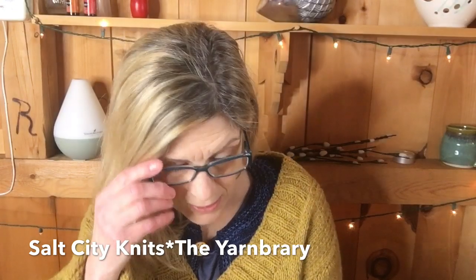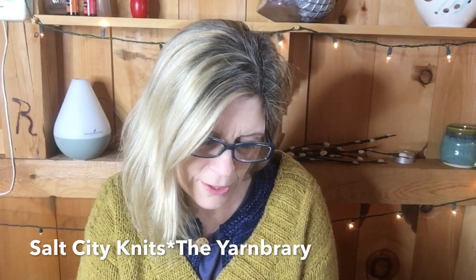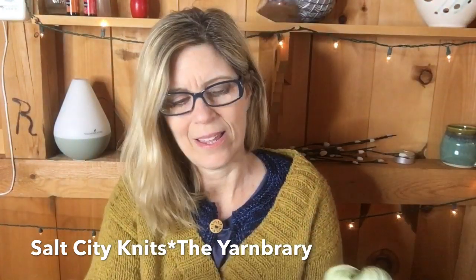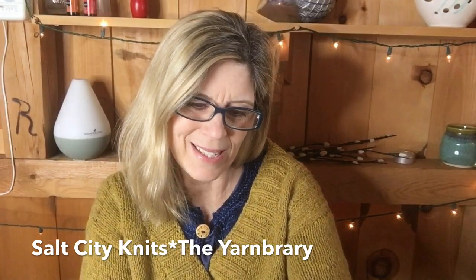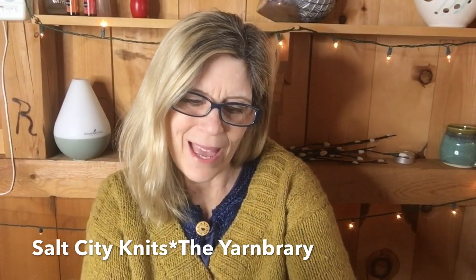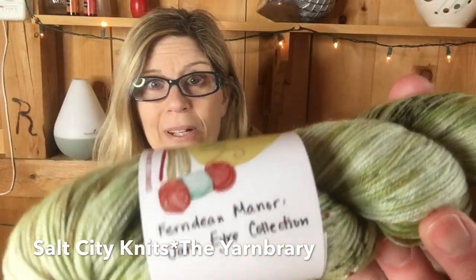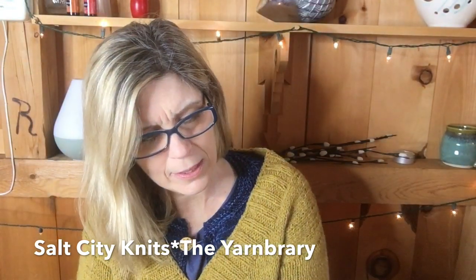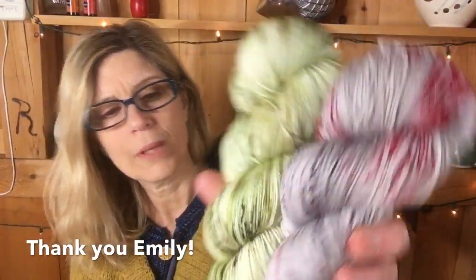They are called Classic Sock, 75% superwash merino, 25% nylon, 463 yards. The name of this first one is The Mouse King. And the name of this one is Ferdian Manor, the Jane Eyre collection. So they are all named after books, which I think is just genius. And her speckling is so gorgeous. Really, really beautiful.